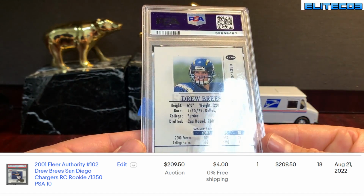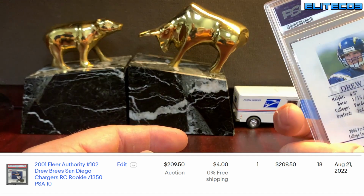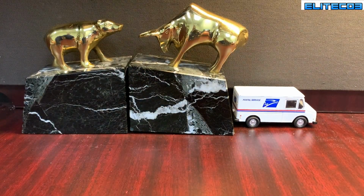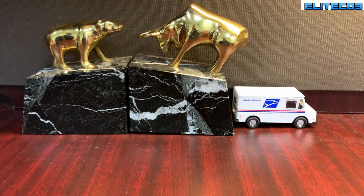I don't know why that has a marker. It probably has a marker because I thought it was a 9. But Fleer Authority Bowman 1350, they gave that a 10. So I don't grade them. Not really the coolest set.